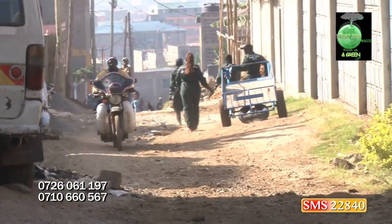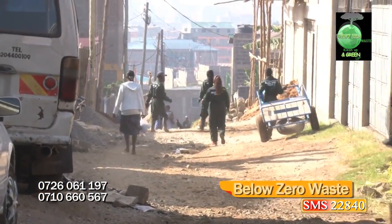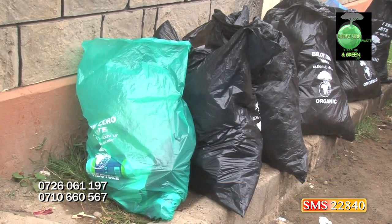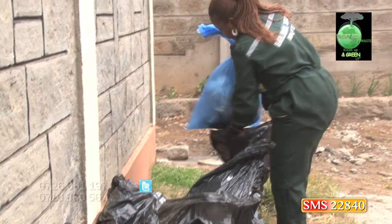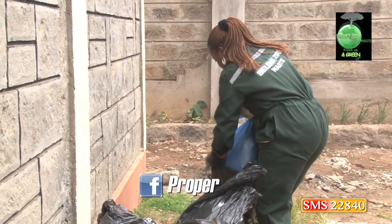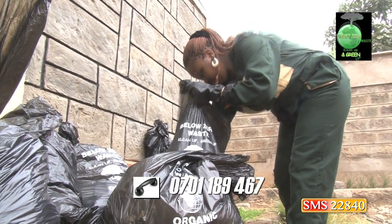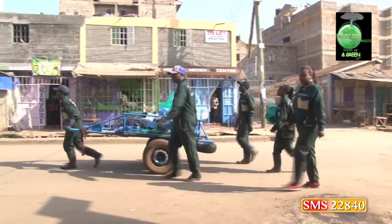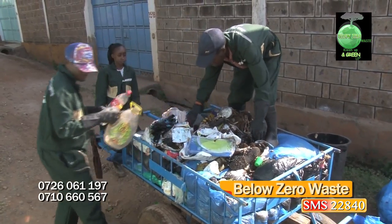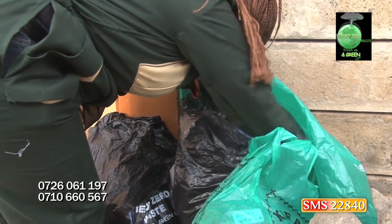We go door to door. We sensitize people about why we're giving them 2 paper bags. The green paper bag is for recyclables. That is plastic, paper, cans, etc. And the black paper bag is for the organic matter. That is maybe foodstuff, eggshells and everything. We come pick the garbage once a week. On the picking day, we come early in the morning, pick it, and take it to a certain site where the private or city council lorry will come for the whole garbage.